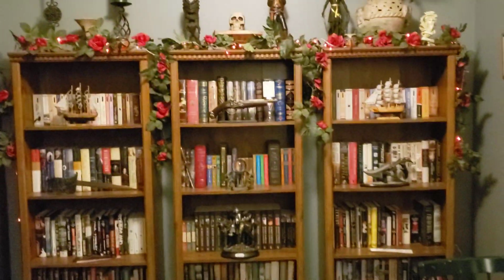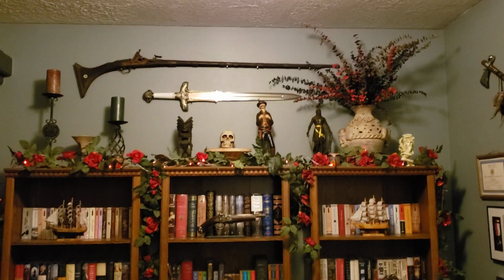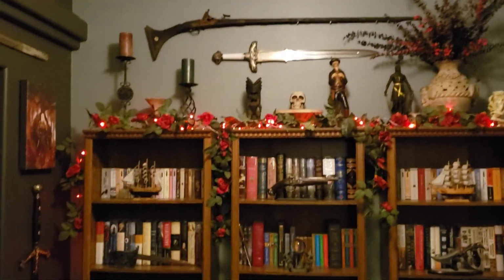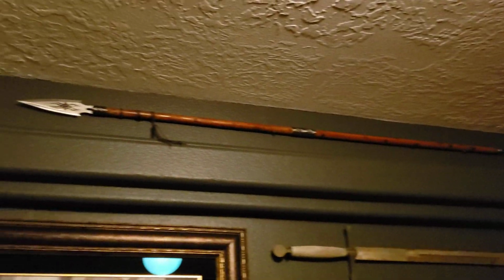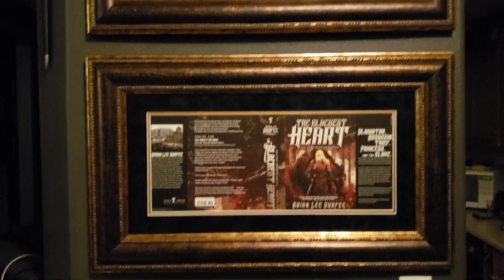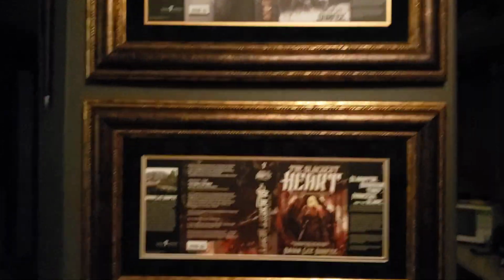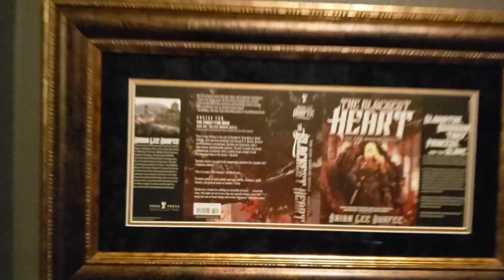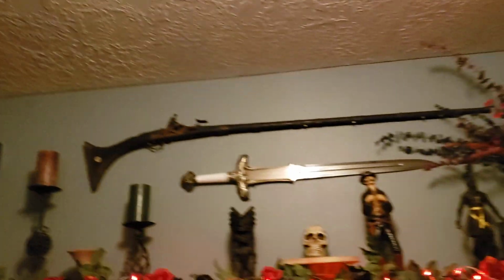This is my bookshelf that I have downstairs. I've got my elephant hunting rifle up there, my Conan sword, a skull, a few swords over there. You can see up here I've got some swords and spears, and then right here I've got some great framed covers. You know, when you get your books published, you might as well get the covers framed because they look super dope framed. And then you might as well surround yourself with all sorts of cool shit and knickknacks.